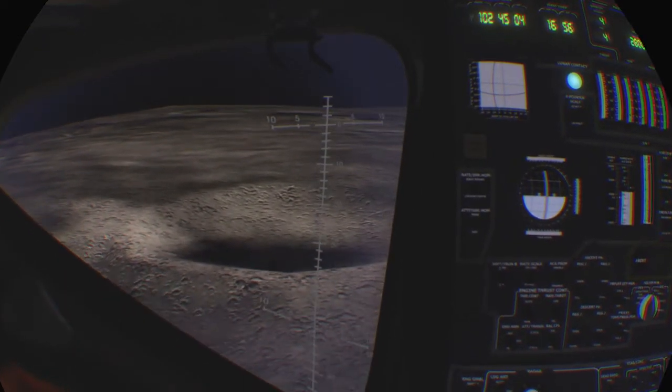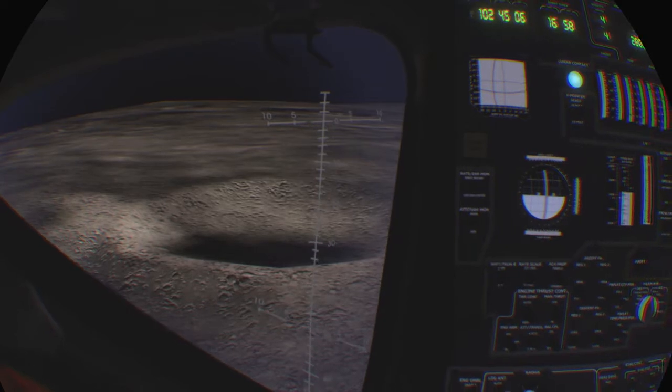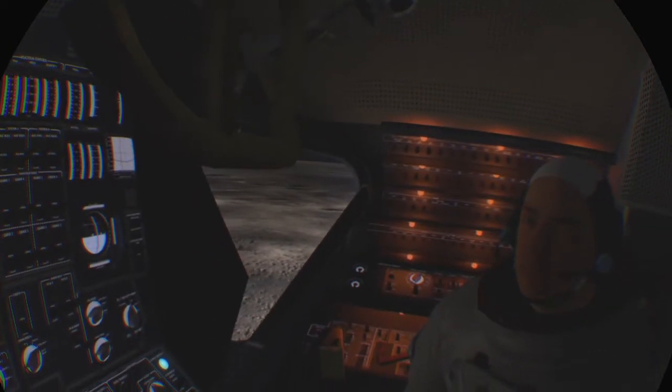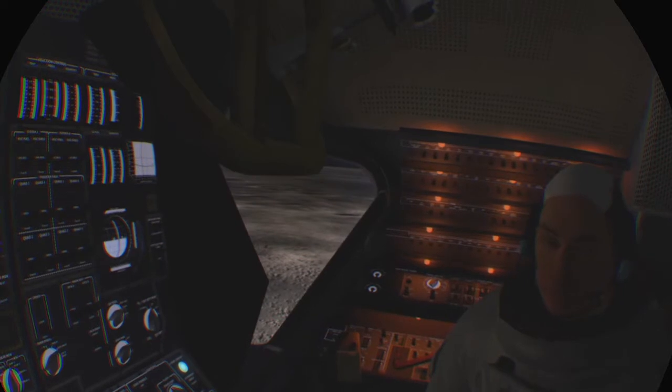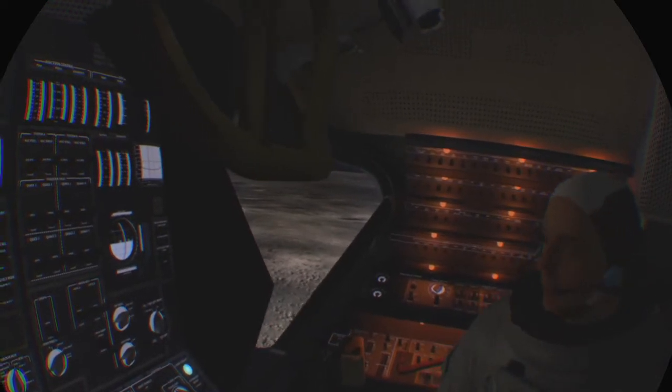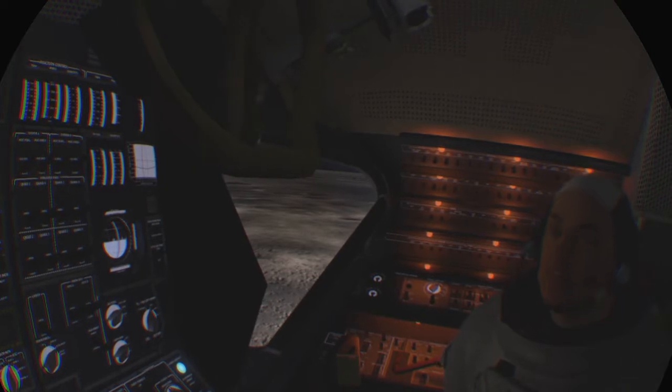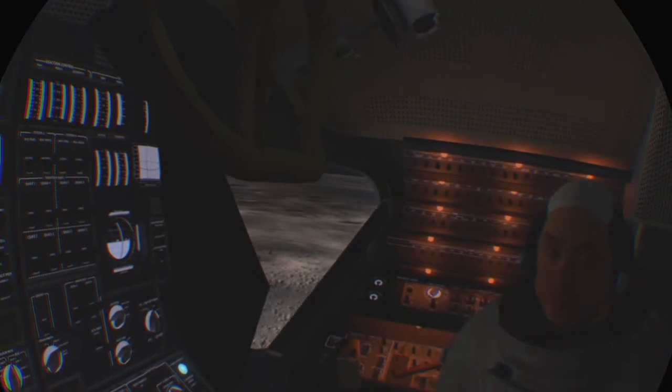Okay, engine stop. ACA out of detent. Mode control both auto. Descent engine command override off. Engine arm off. 413 is in. We copy you down, Eagle. Houston, Tranquility Base here. The Eagle has landed. Roger, Tranquility. We copy you on the ground. You got a bunch of guys about to turn blue. We're breathing again. Thanks a lot.